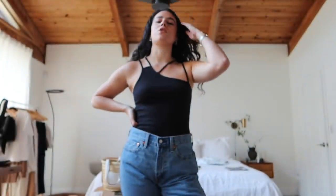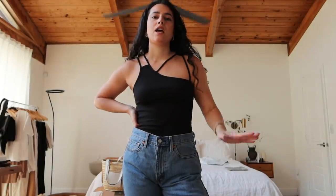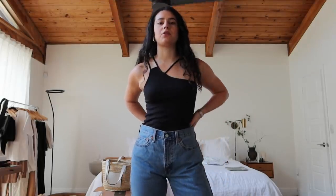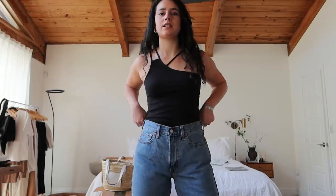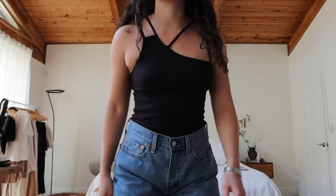If you've watched my vlogs, you know that I talked about the men's 550 relaxed fit Levi's. I got them in the bleached color, but I went a size up. Pretty big. I don't know if I'm gonna take them in. Kind of want them to sit here. Let me know what you guys think. I don't know if I should get them altered, but I have to constantly be pulling them up. That's why I need a good belt.